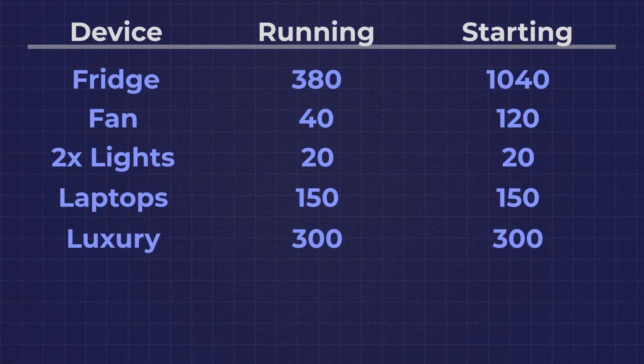So finally, we have an assortment of small electronics that we would like to use on occasion during a power outage. Things like phone chargers, our cable modem and our wireless router, maybe a TV once in a while. I didn't take the time to measure each of those devices individually, and it's likely that they're not going to be used simultaneously anyway. But I did add in 300 watts for luxury items. So with everything running, I'm at 890 running watts.